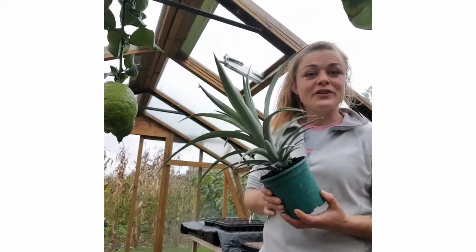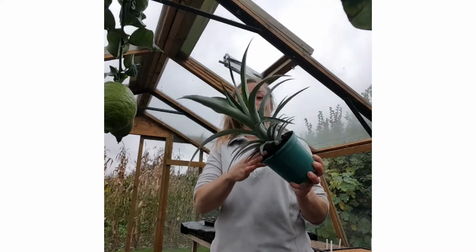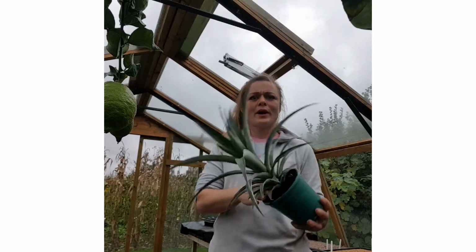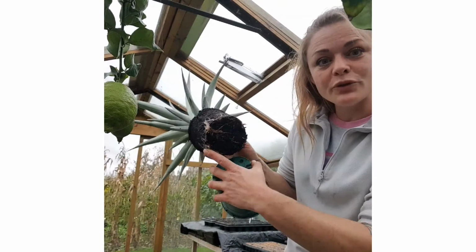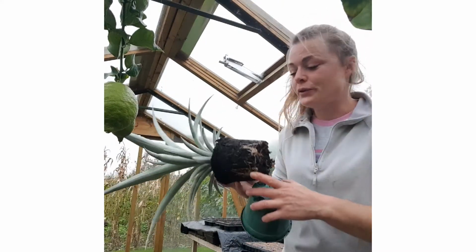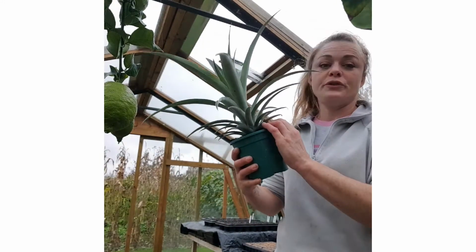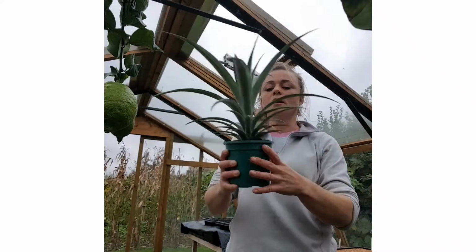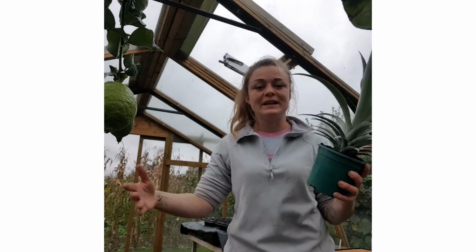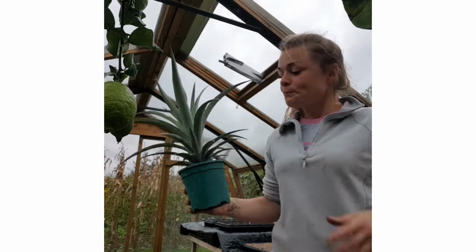I thought I'd give you guys an update. So this is the pineapple top. It rooted. I'm really happy with it. It's actually grown quite a large amount. That is the root system, so it's got a really good root system on it. Pineapples don't actually require a lot of root space. So when this pineapple gets a lot bigger, it will only go up to between a 5 and a 10 litre pot. And that should suffice.